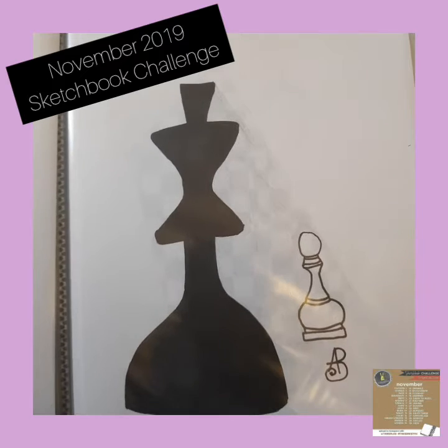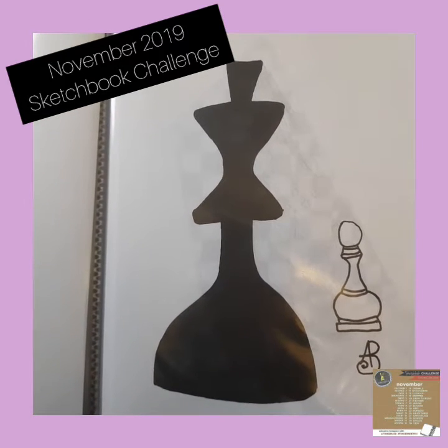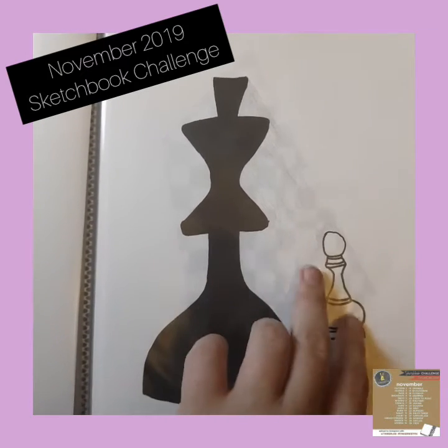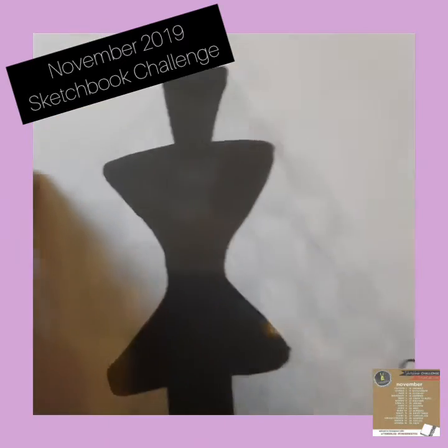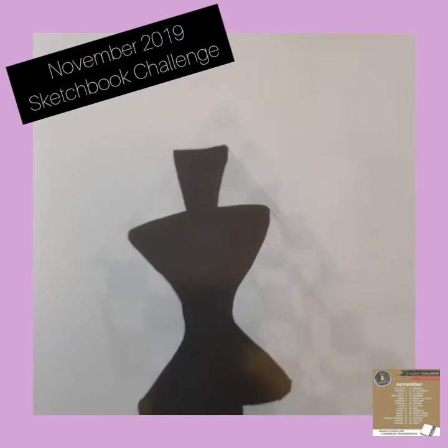The next one was shadow, so at first I did look at silhouettes, like the stenciled word prompt. But I came up with the idea that I use a chess piece and larger than, if you see closely, I don't know if you can see it on here, there is a pencil shaded path to it.